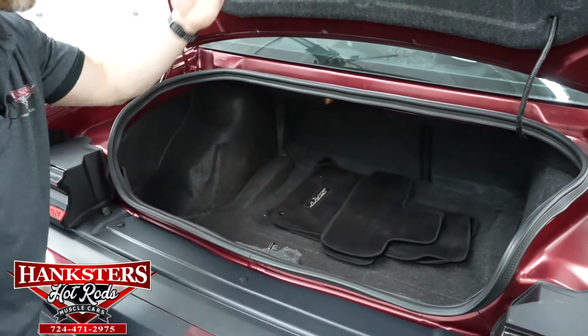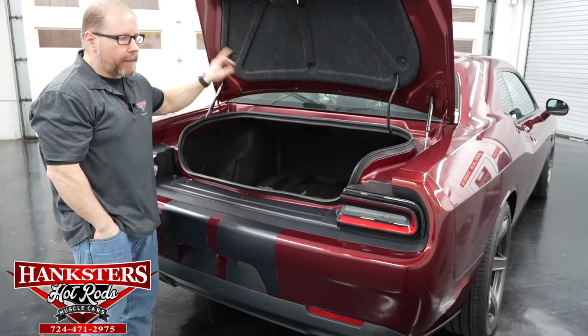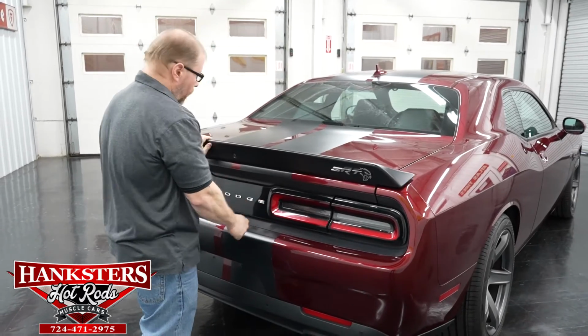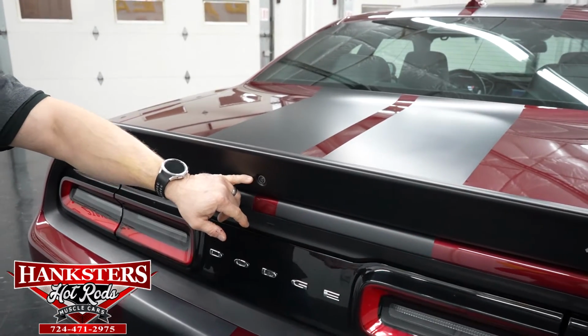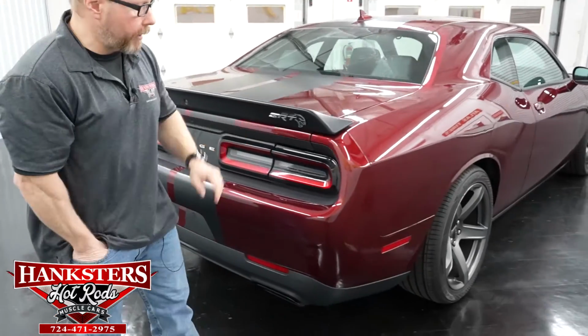As I said, it opens up with your key fob there. There's also a button inside that you can push to open that up as well. We'll go ahead and close this up. Also, you've got your camera back here too, so that's right here, right in the center of your spoiler, your backup camera, which shows up on your radio, on your head unit in there.